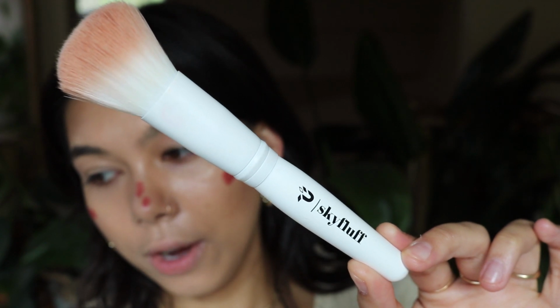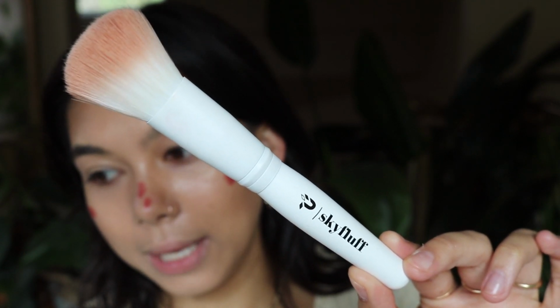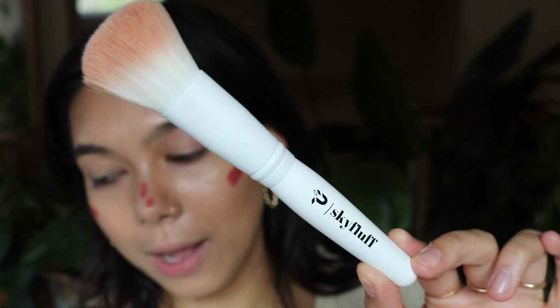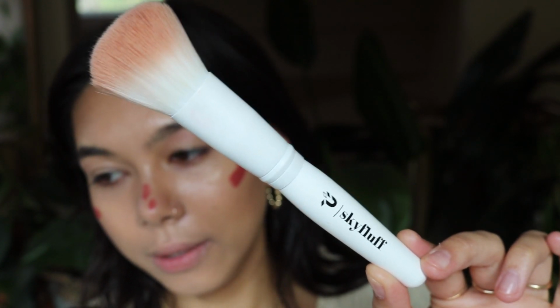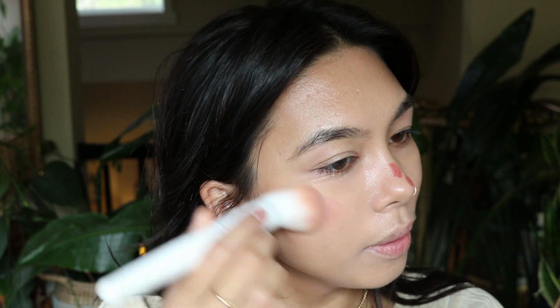And of course, I'm going to be using the Phytosurgence Sky Fluff. This is their brush specifically made for their blushes, and this blends out the blush incredibly well. So I have to use this. And you can just see how quickly and beautifully this blends the blush.